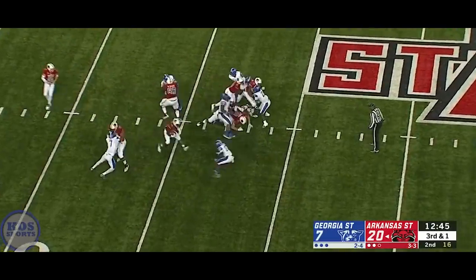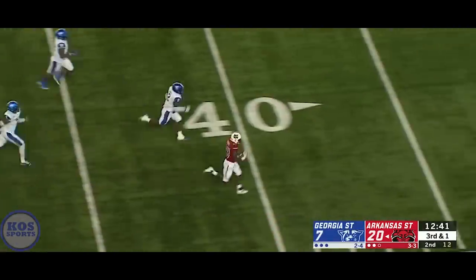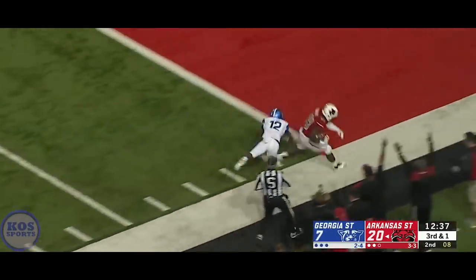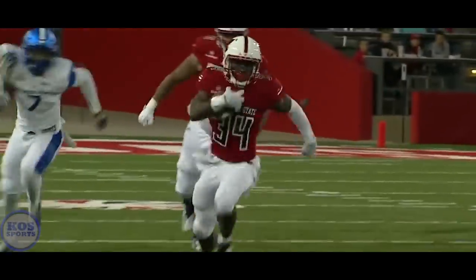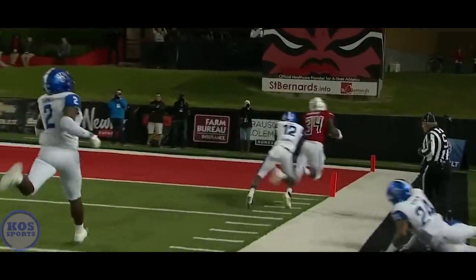Now a third and short. And a first down run, spinning as Murray stayed on his feet. Look out. Murray pushed out of bounds at the 1-yard line. The true freshman, Marcel Murray, almost had a touchdown. You know, as a former running back.